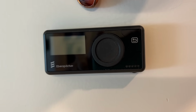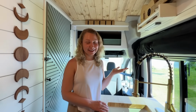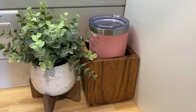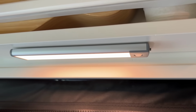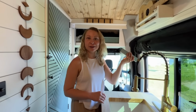Above my passenger sliding door, I have a shelf where I keep my ukulele. It's held in place with alien tape, which is how I secure a lot of things to my countertop so that they don't fall or topple over while I'm driving. I also put a light underneath the shelf, and that's just so I have some extra light at night, and it's removable since it's on a magnet so I can recharge it.